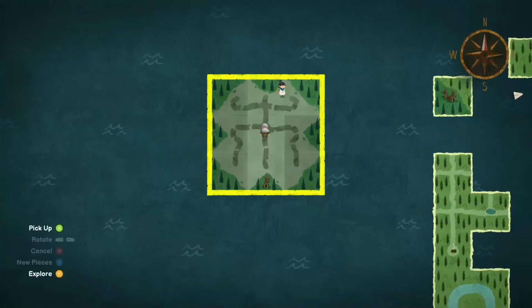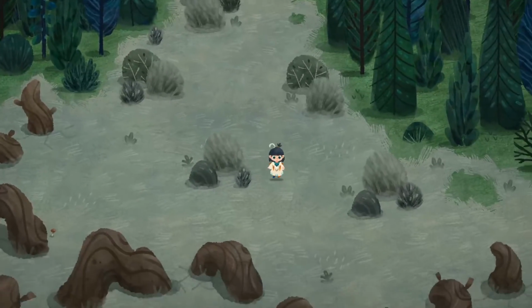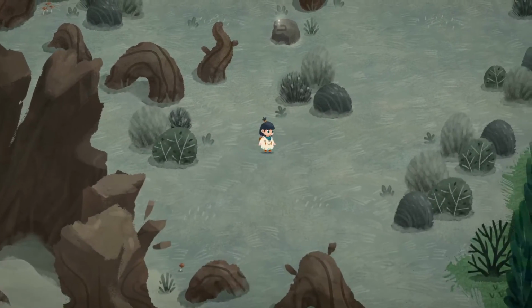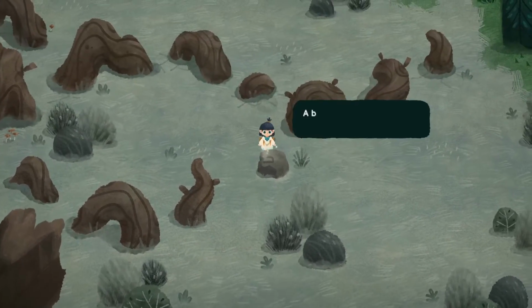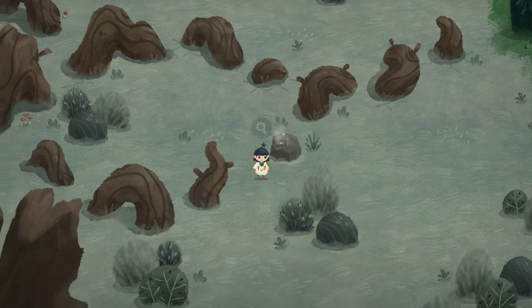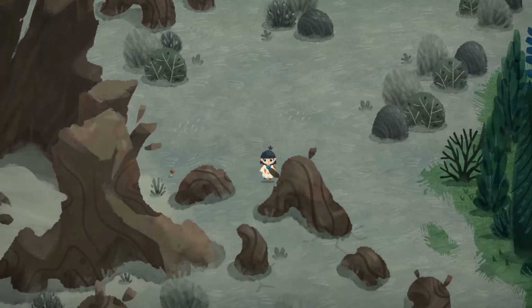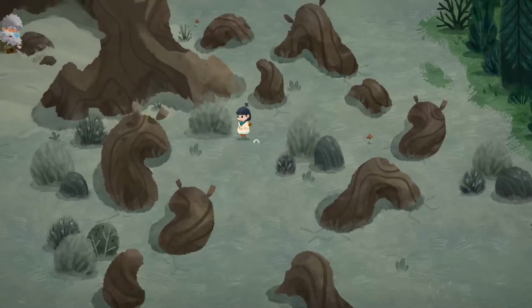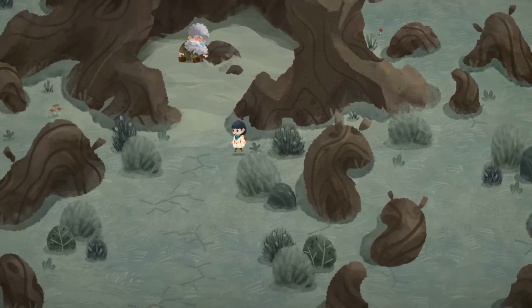Which way were they from us? South. Okay, this way. Who is it? Why is this glowing? A broken stone bearing part of an incomplete symbol. Okay. Oh, this way. Oh, there we go.